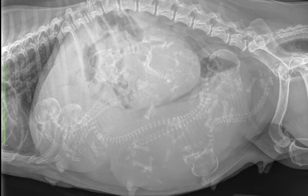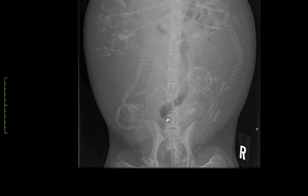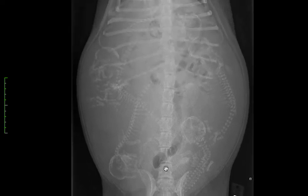And I'm going to pop us over to the VD view, which I'm going to make smaller so that you can see. I am counting 1, 2, 3, 4, 5 skulls and spines are left.